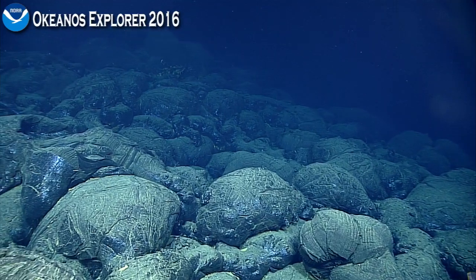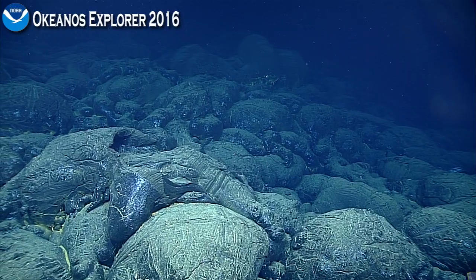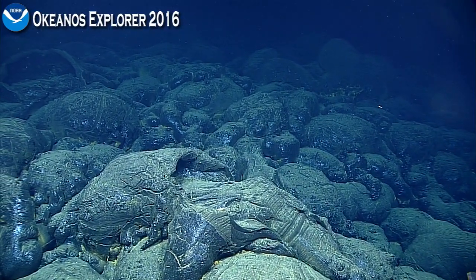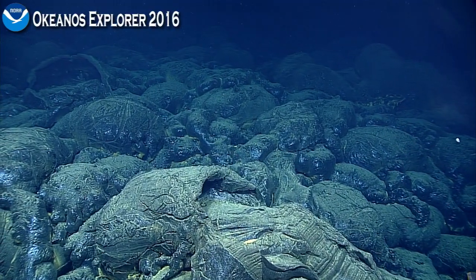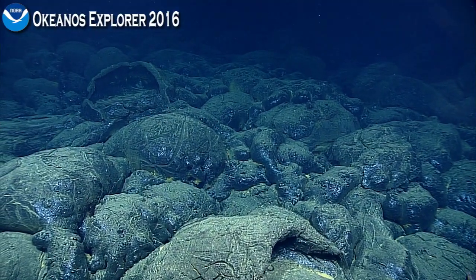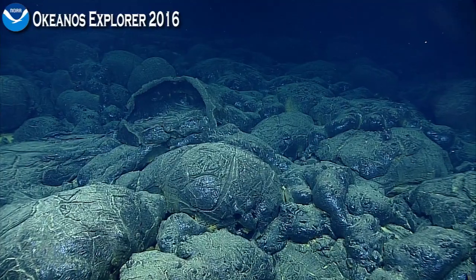That's a polychaete swimming. Good few polychaetes swimming around still, but not much else as far as we can see. Yeah, Roland, so far we'll see a big concentration of those shrimp if we get near some venting.